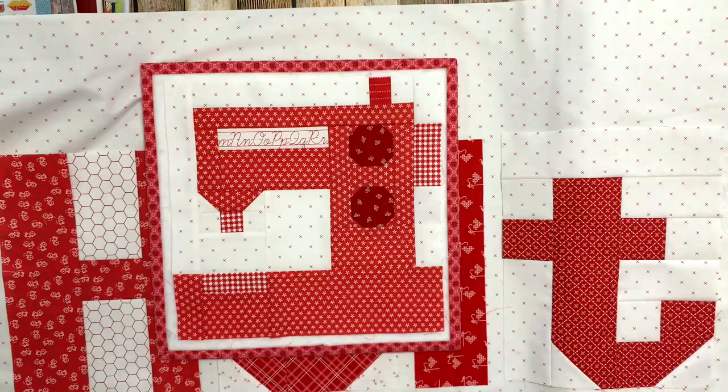We're getting there. And let's see, was there anything else that I wanted to talk to you about? I think that's everything that I have so far for the red sampler. And hopefully at the end of the month, it will all be quilted, and I can hang it up on my wall here in my studio and show it to you during one of my videos and take pictures. Of course, I'll show that on my blog when it's all finished.